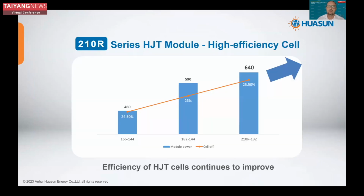What is the reality of all of these numbers that were on the screen? The reality is that since 2021, we have been increasing steadily about 0.5% absolute efficiency every year in mass production. This number that you see here is what has come online in December from us into mass production with rectangular wafers of 210. This is the reality and not some test or some record for efficiencies.